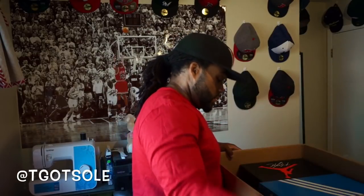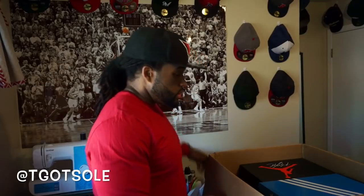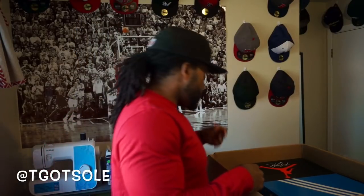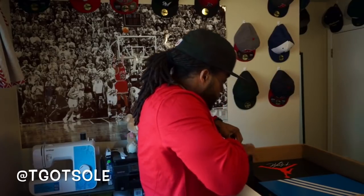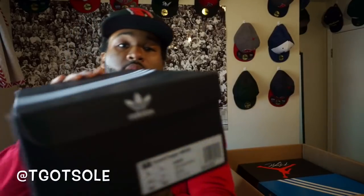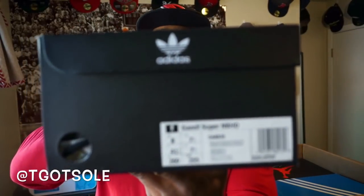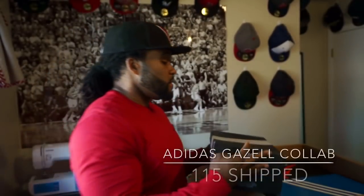This box right here, oh, no loose shoes. I do see one of my favorite boxes in here though. No loose shoes in here, all boxes. We got a 3-stripe Adidas box. Neighborhood box from Adidas. Size 8.